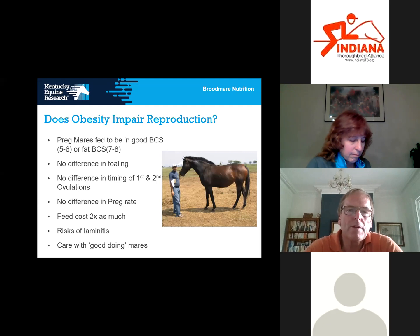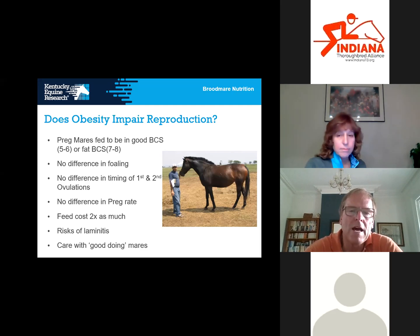So we want a study done where pregnant mares were fed to be in good body condition. This was actually maiden mares. Or fat. So the fat mares were 7 or 8, good body condition 5 or 6. It cost twice as much to feed them to get them in fat condition, but there was no difference in foaling. There was no difference in size of the foal, no difference in any parameter related to fertility after foaling.